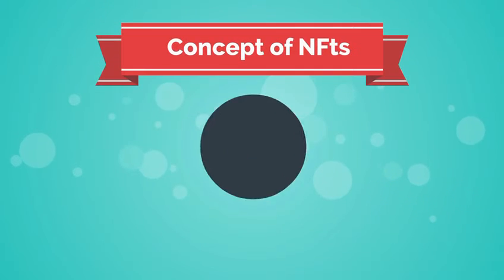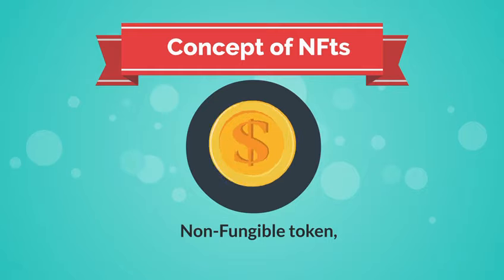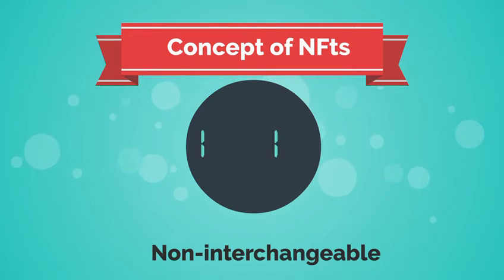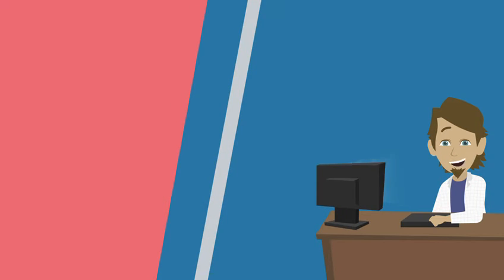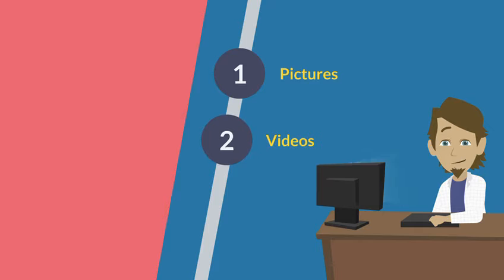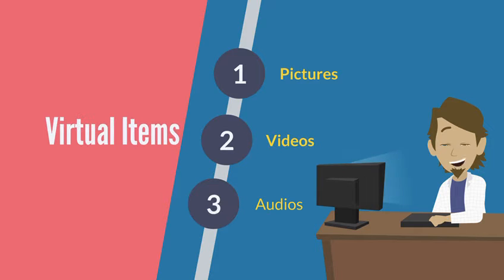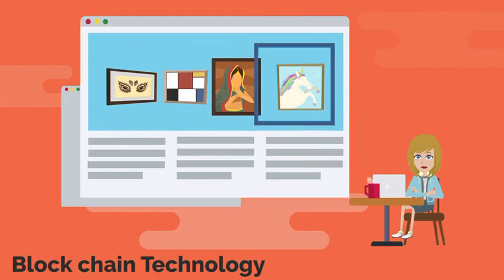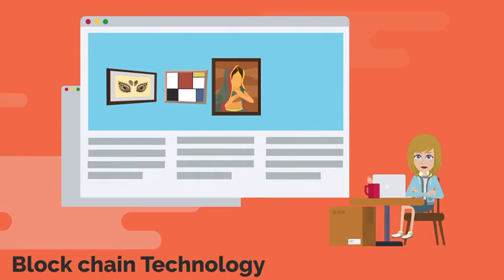Here's the concept of NFT. NFT means non-fungible token. These are non-interchangeable digital data which you can own. It can be anything like pictures, videos, audios, and other virtual items. Collecting can be done online since the whole thing runs on blockchain technology.